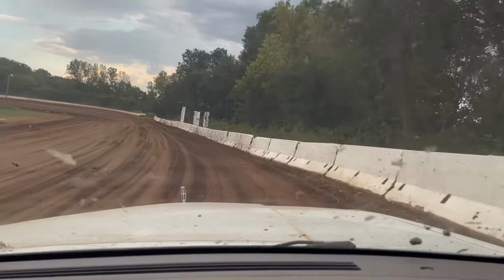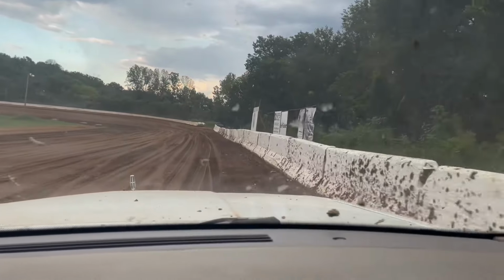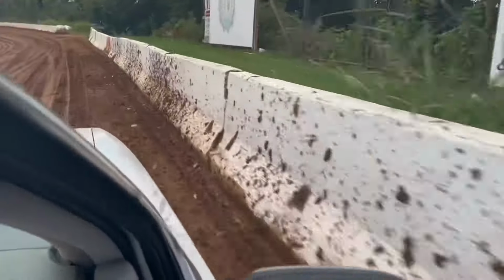The track crew had the track about ready to go, so me and Pat jumped in the topless Lincoln, went out and made a few laps, and Pat showed me what it feels like to get pretty sideways in a Lincoln with the roof sawn off of it.